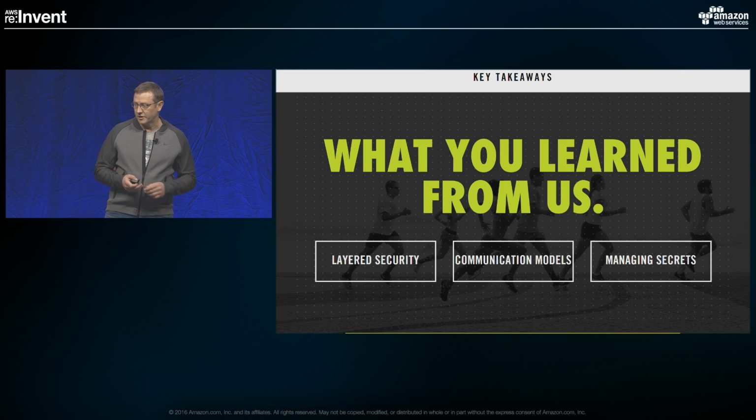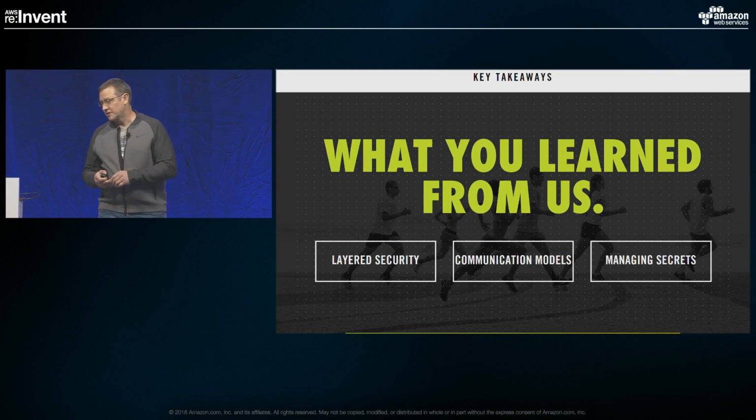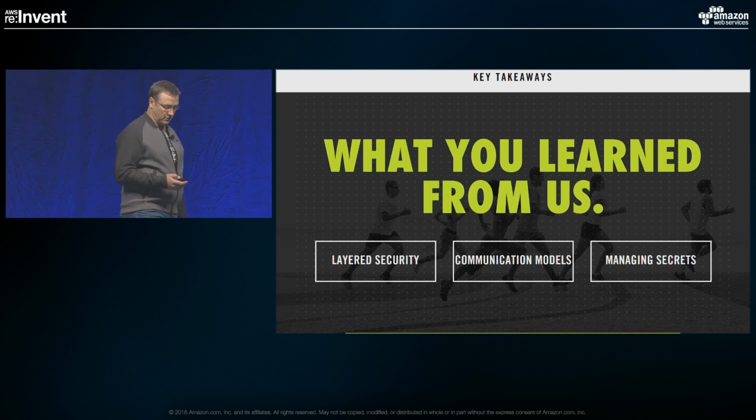And finally, we developed Cerberus to manage secrets such as passwords, API keys, JSON web tokens, and all the other secrets that we want to store at scale in the cloud.